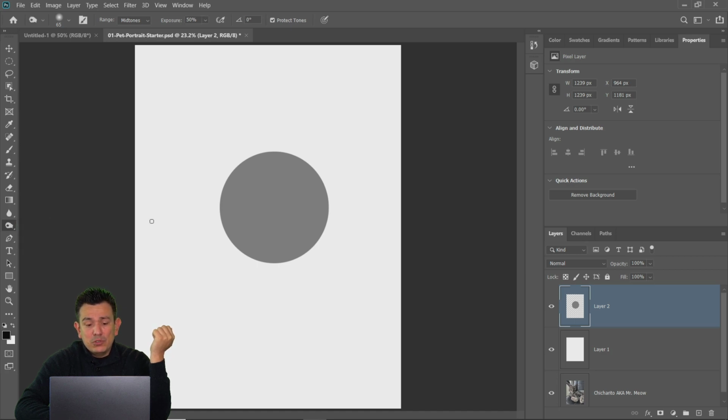So let's start with the Burn tool. The Burn tool allows me to make pixels darker. And as you probably have guessed, the Dodge tool allows you to make pixels brighter. But why do you want to do that? You want to do that so that you can apply shape to an image, to change the lighting if you're compositing, to do all kinds of cool things with lighting.